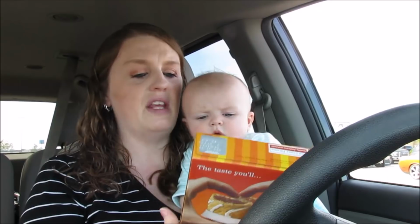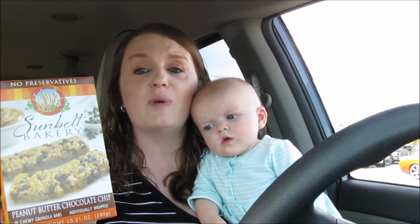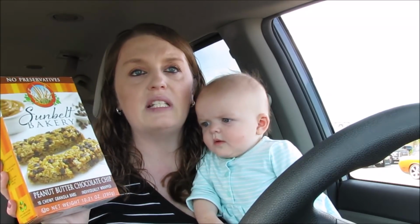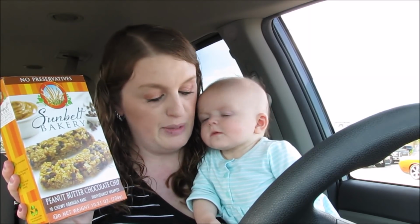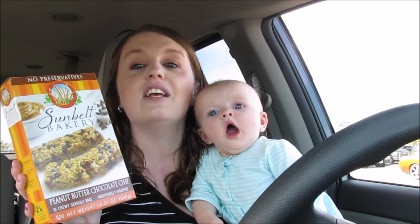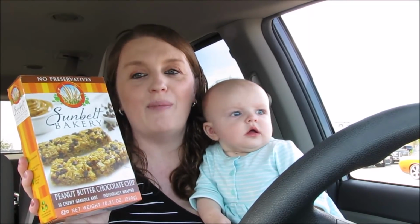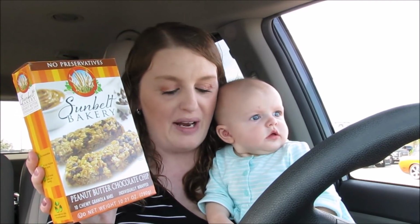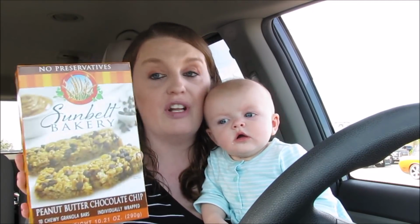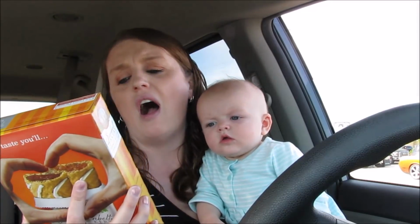I also got the Sunbelt peanut butter chocolate chip bars. Now you guys can get whatever you want, but these were $1.93. We did receive 55-cent off coupons in this past Sunday's paper, so you would get this for $1.38. Oh, you want to submit a $1 rebate with Ibotta, making this just 38 cents. So I think 38 cents for 10 bars is a great deal.